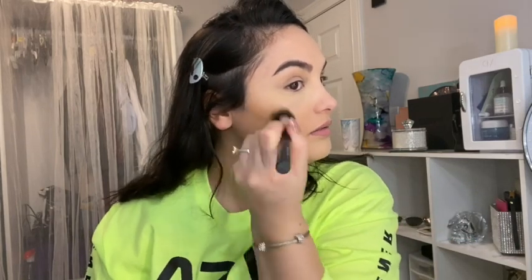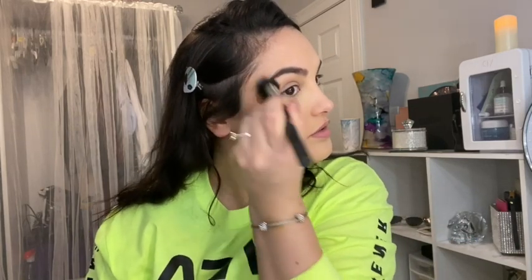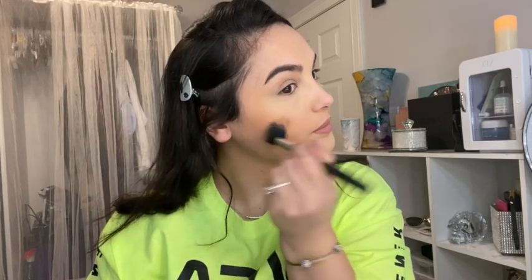Next, I'm going to be going in with bronzer. I'm going to be using the MAC Give Me Sun. I really, really like this bronzer. I'm going to use a crown brush, it's a stippling brush like this, and just tap off the excess. Then I'm gonna go in and blend this bronzer in, like so.